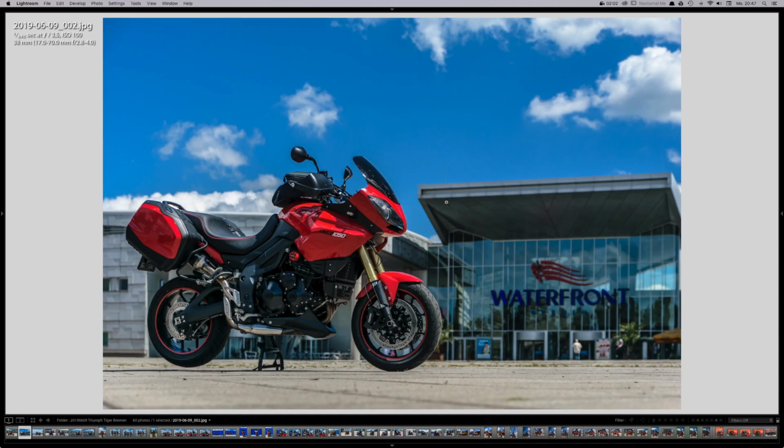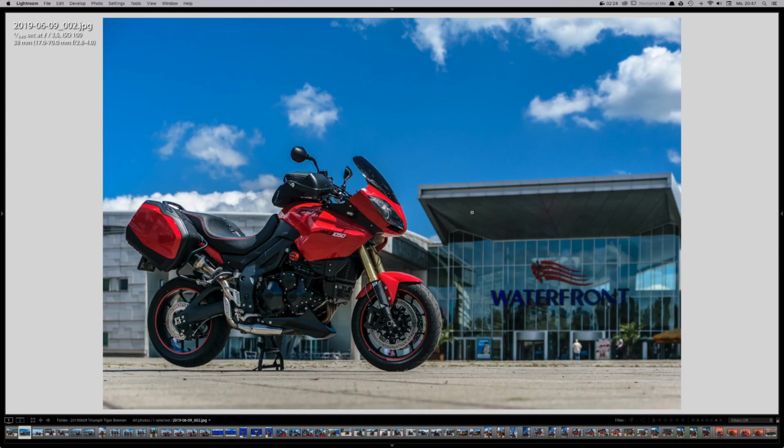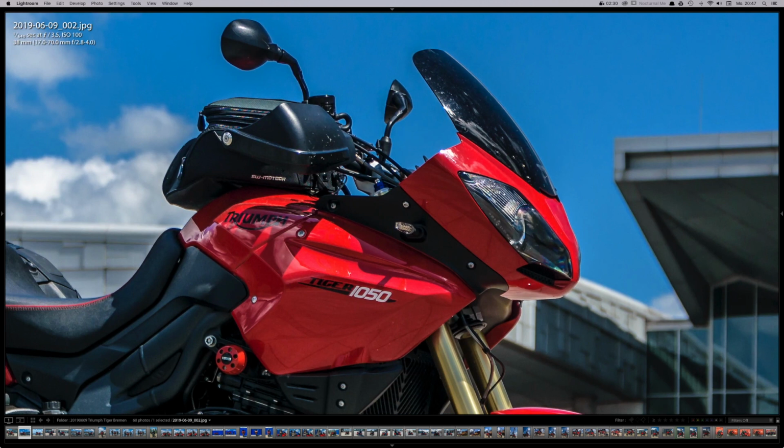Second one, and I like this even more because it's from a lower position. The camera was very low here, and same, bike has not been moved. Thomas just moved a little bit to the right, went lower, and this is even nicer because the building gets a little bit less prominent. So if I go back, this is towering above the bike. This one puts the bike more in the center of attention. The sharpness looks good here.